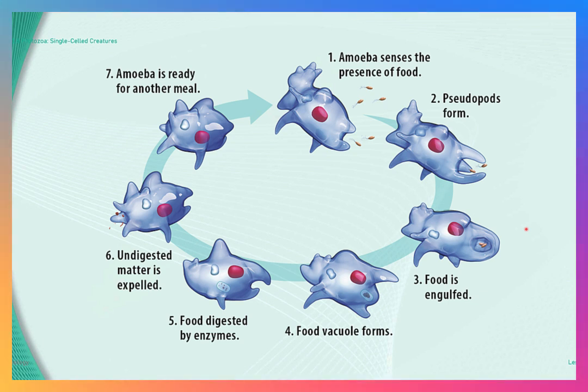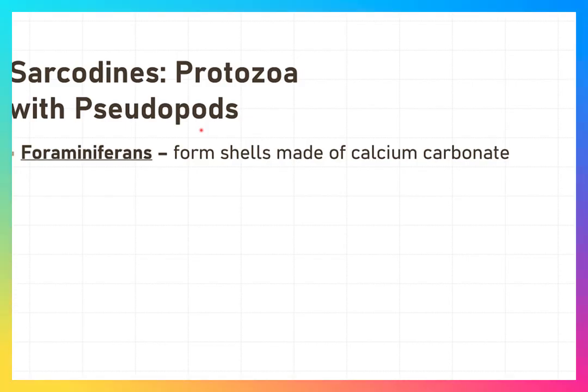And this is how an amoeba eats. You start here, it senses the food. It extends pseudopods out toward the food and engulfs the food. The food is then taken in and a food vacuole is formed. The food is digested with enzymes. Then what's left is expelled and it is ready to take in more food. Amoeba also can form shells of calcium carbonate when there are serious problems with the environment. And this is called foraminiferans.